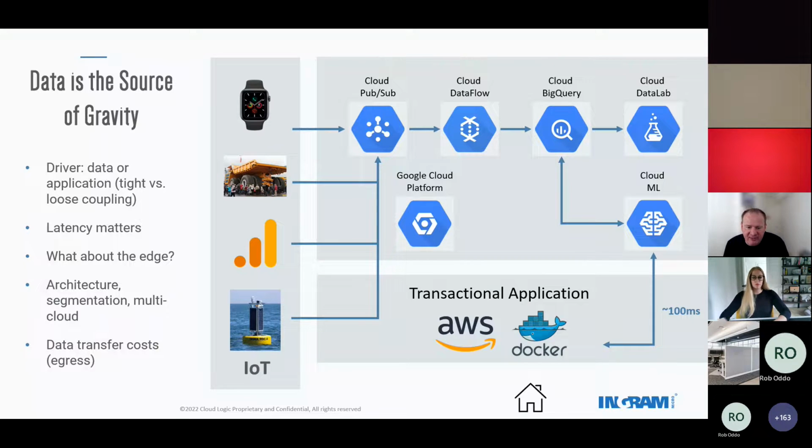And the problem is that they went and built that AWS application over here, and they're trying to connect it to a machine learning model that's sitting in Google. And the problem is, let's say that I've got 100 milliseconds of latency. For a transaction system, that would be the death of that transaction system. I wouldn't be able to do it. So now the question becomes, well, where do I put this stuff?